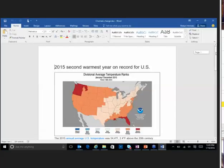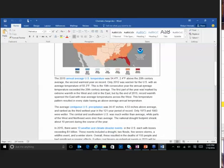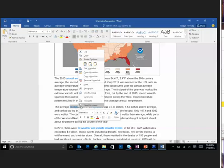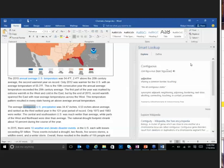And you'll see that the document opens up in Word, and let's say that I'm a student and I'm looking over this assignment and I'm not really understanding what the word contiguous means. So what I can do is just highlight that word contiguous in my Word document, and then I can right-click on it and select Smart Lookup. And when I do, you'll notice on the side here that it'll define the word over here.